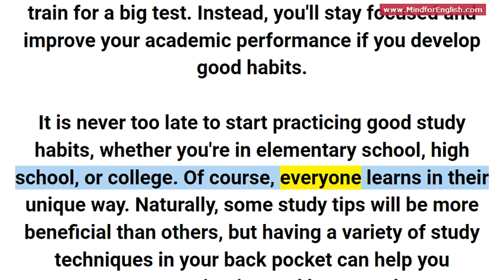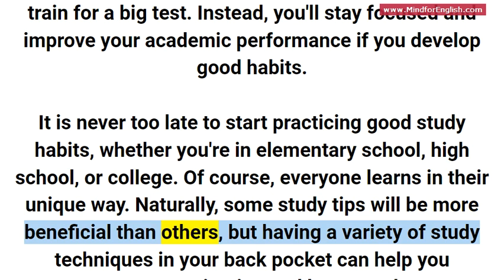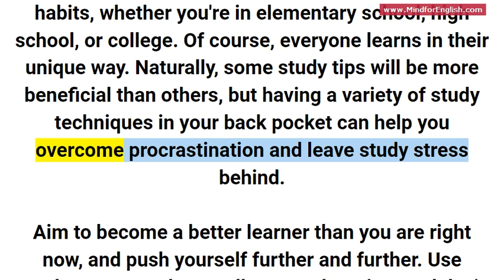Of course, everyone learns in their unique way. Naturally, some study tips will be more beneficial than others, but having a variety of study techniques in your back pocket can help you overcome procrastination and leave study stress behind.